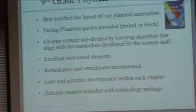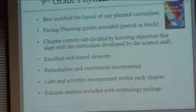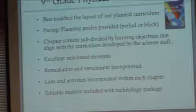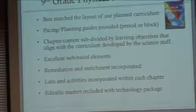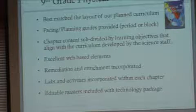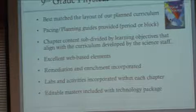Next slide, please. We selected that book primarily because it matched the curriculum that we had developed based on what we felt was the needs of our school district and our students. We thought that writing the curriculum first and then matching the book was the best way to go instead of just following merely the chapters in a book.